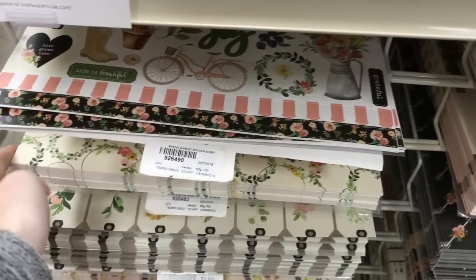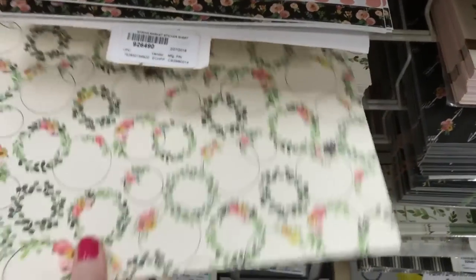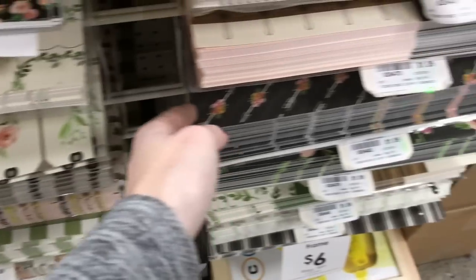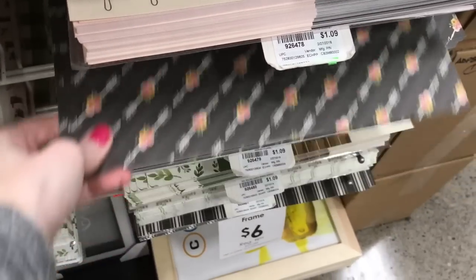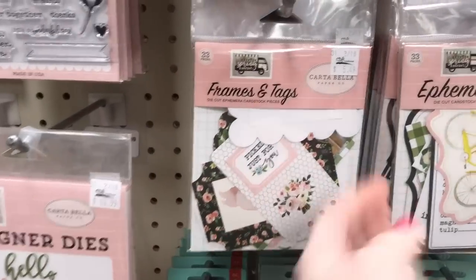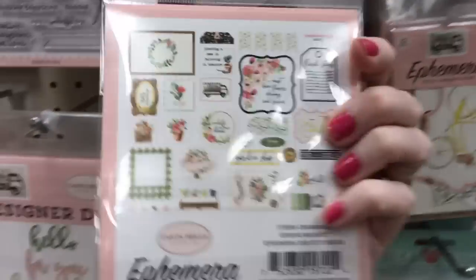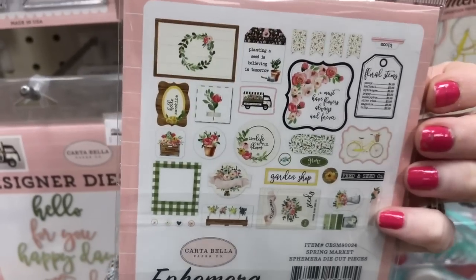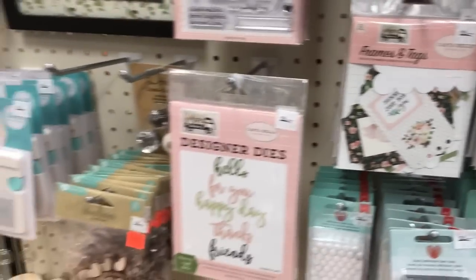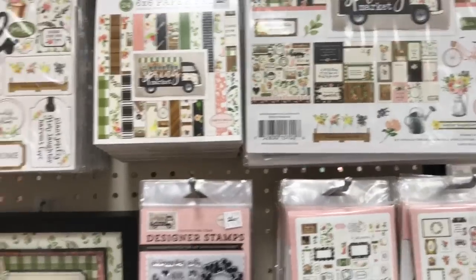They usually always have the single papers out here that you can buy, which I really like since it's all together. That way, if you don't want the whole paper pad, you just want one, it's all right here for you. Let's take a look at the ephemera. Yep, super cute. Be fun to make a garden journal. Nice.